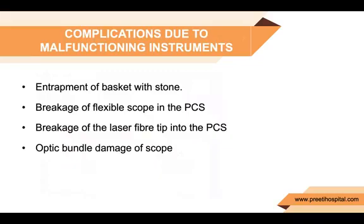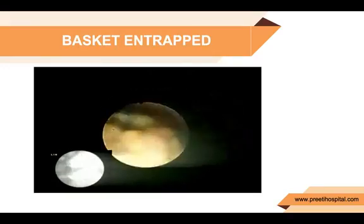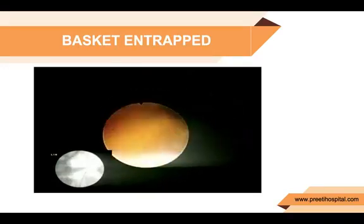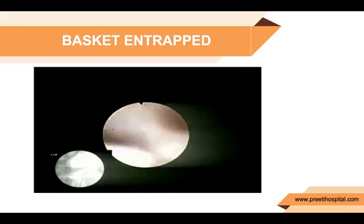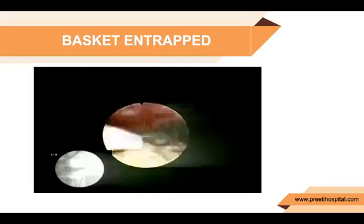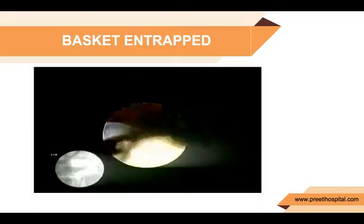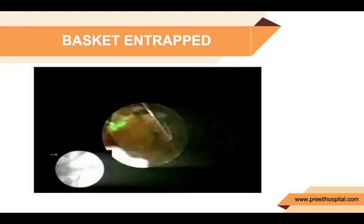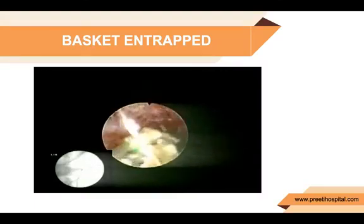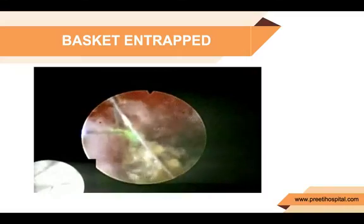Now coming to the non-functioning instrument. You think you nicely keep a basket in the upper calyx, but the stone was underestimated because of the CT film. Then the basket is not coming. Sir, what should we do if the basket is not coming? All foreign baskets, I mean not Indian made, cannot be detached. First you have to cut the basket and take out the outer sheath. Then you go by the side of it and try like this. But it is difficult. Why is it difficult?